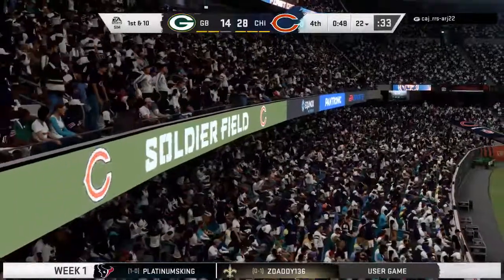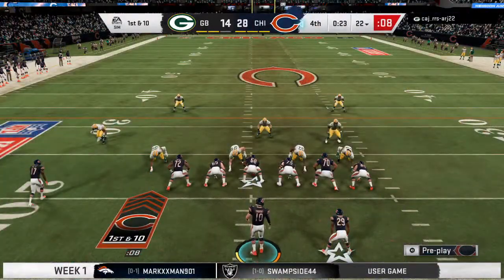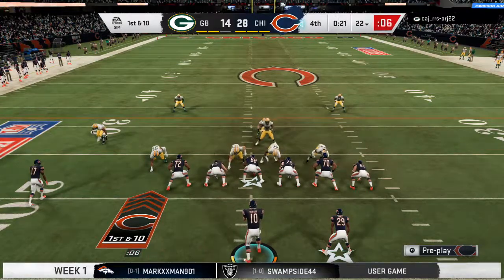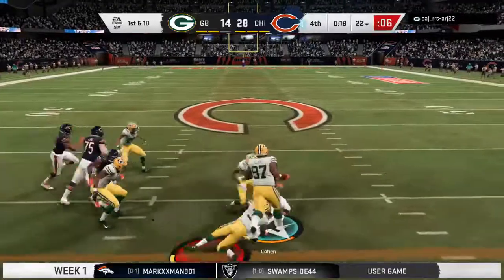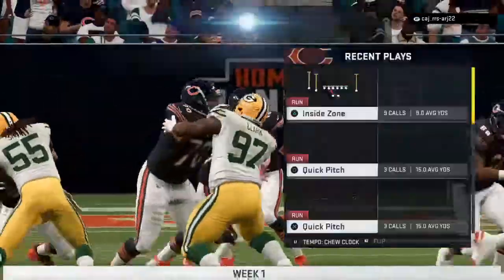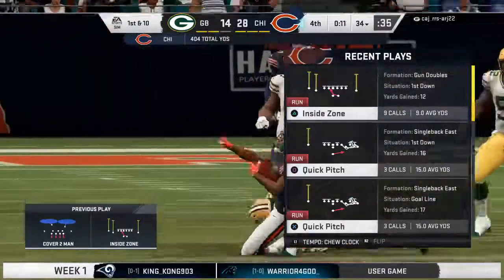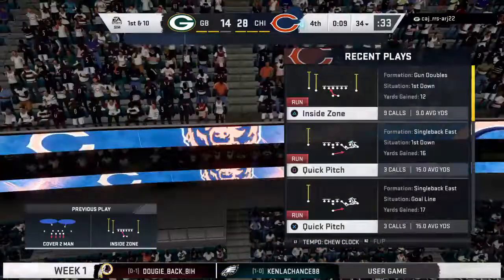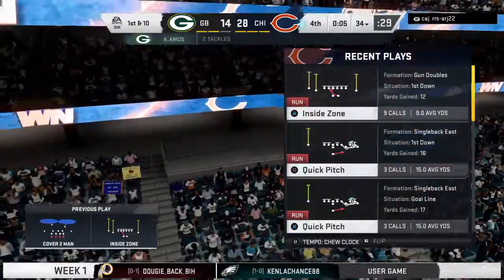First and 10 at the 22-yard line. They run. This is Cohen. And some room to maneuver. And he'll be corralled right around the 34. It'll go as a gain of 12, and that should just about wrap this one up. That's another Bears first down. First and 10 at the 34-yard line.